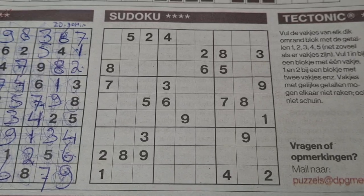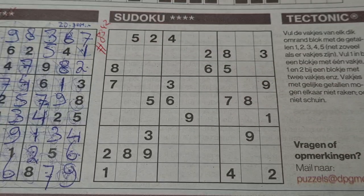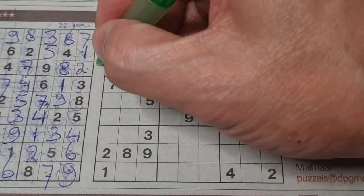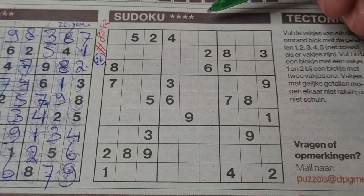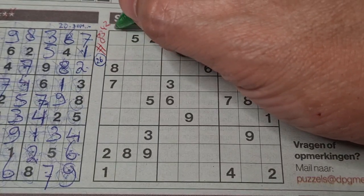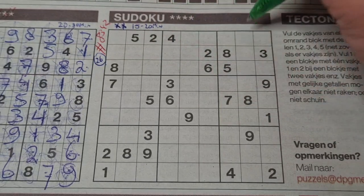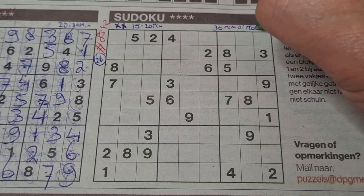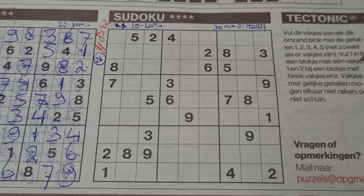4-star Sudoku, number 8342. And before I start, I always count the printed digits. This one has 26 printed digits. Not 24, but 26. Usually the 4-star puzzle has 24, but this one has 26. 26 should be a 2-star puzzle. For a 2-star puzzle, I need 15 to 20 minutes to solve. But it's indicated with 4 stars, and for a 4-star puzzle, 30 minutes or more to solve. That's my time limit. The question is, is this a 4-star puzzle or a 2-star puzzle? We don't know. We will see.